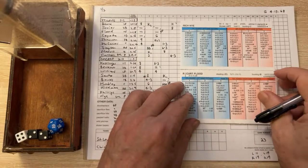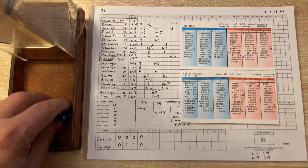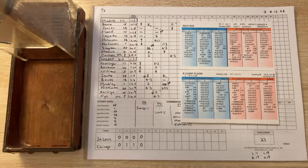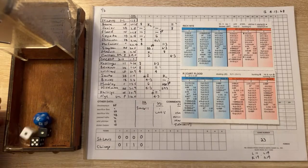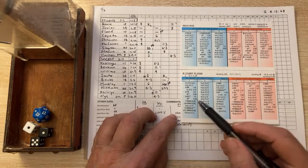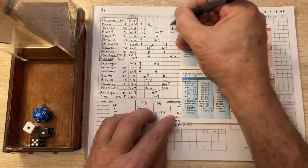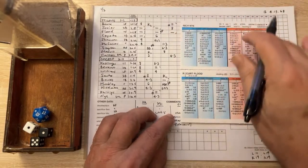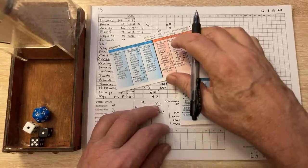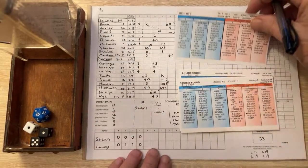Here's Curt Flood now. Clutch situation with Brock on second, 2 outs. And the pitch to Flood. It's a base hit, and Brock will score. 3rd single for Flood. And that makes it a 2-1 ball game.